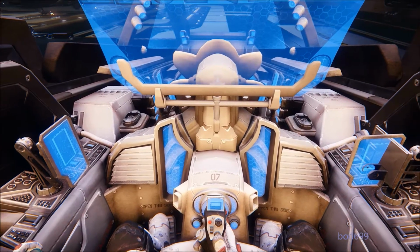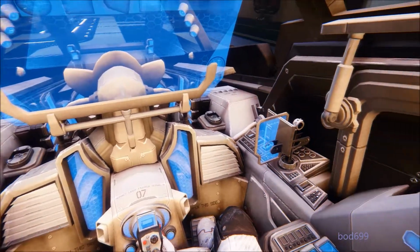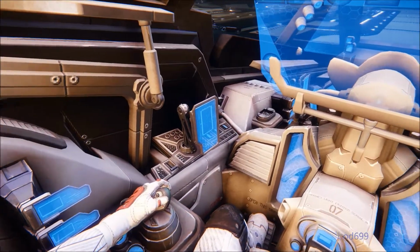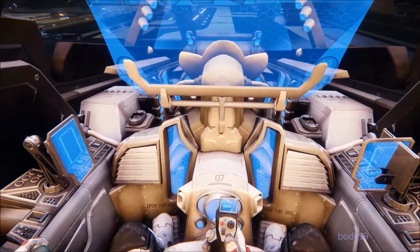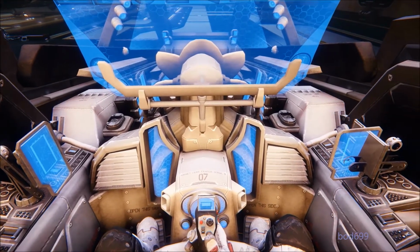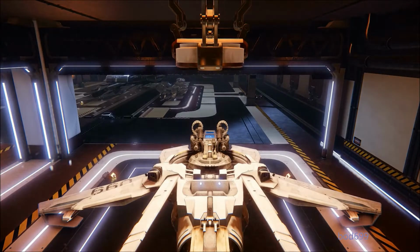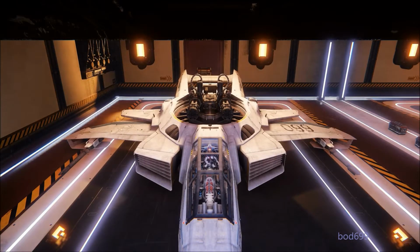Oh, you see this seat has a joystick. It doesn't have the same screens, but, you know, it's not just a passenger seat like in the Avenger. Actually, you can see it has use. And there he is, sitting in the back.